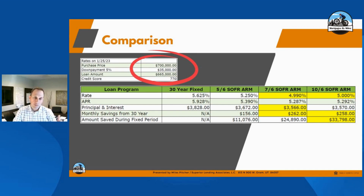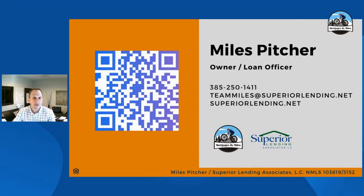Pretty powerful, really cool. We're always happy to run scenarios for clients and help them look and see what their options are. So if you'd like us to look at a scenario for you, price this out, regardless of where you are in the country, we're happy to do so.